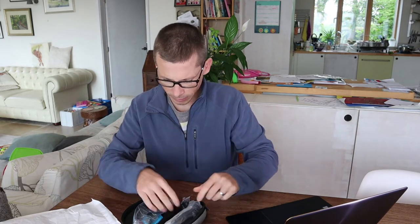So that looks like a strap for keeping them on your head. Another strap for keeping them on your head. So these are the main glasses. If I show you these, essentially the prescription bit is, can you see that? No, you can just see me.